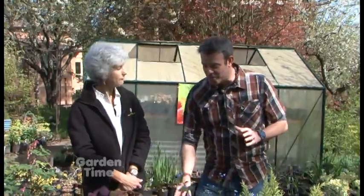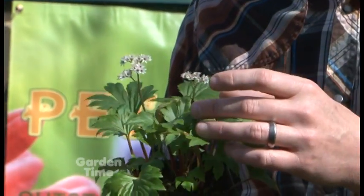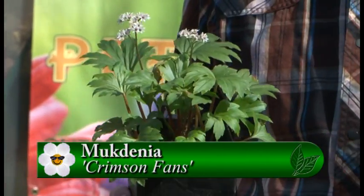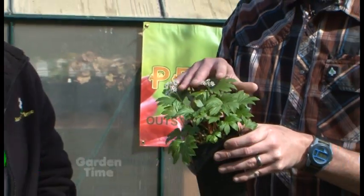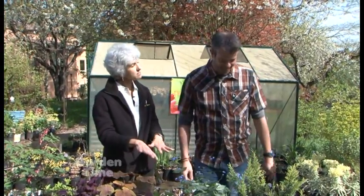So this is sort of our nerdy one. This is Mukdenia. This plant has an amazing evolution. It goes from what you see now, this olive green foliage, and there's one of our employees saying hello to us. I believe that's Trigger. So we have this olive green, and it shoots these white flower clusters up, and then as it heats up, the foliage will turn crimson red. This is called Crimson Fans, and it's very hard to find these days. That's one we're going to have at GardenPalooza, and we're very excited about it. And so, morning sun, afternoon shade?